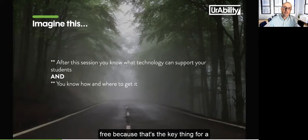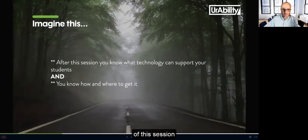Because that is the key thing for lots of what we're doing. We want to be able to access the built-in functionality, not just the bits and pieces that we have to pay a large amount of money for. And that for me is the goal for you by the end of this session.